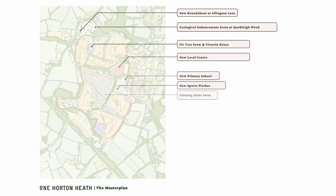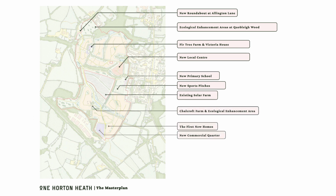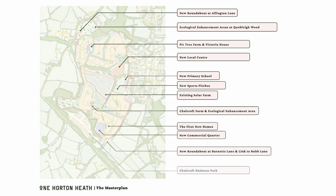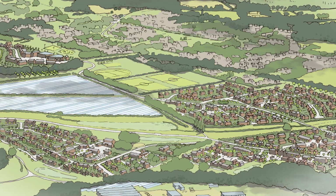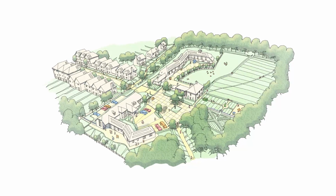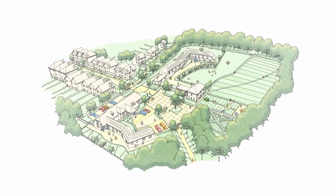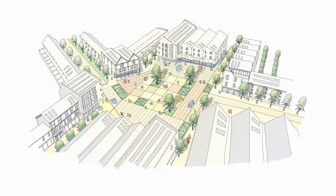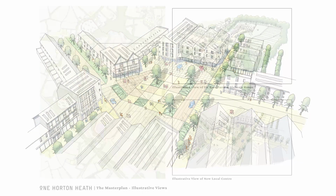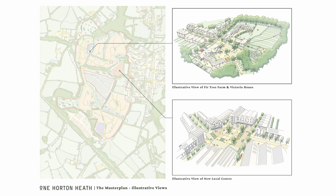This means that we're still in the early stages of testing some of our more detailed design ideas for areas like Fir Tree Farm and the local centre. These are amongst the most sensitive and complex places at Horton Heath, so it's important that we spend more time testing our ideas and consulting with the community on them. These sketch views show how we might approach development in the historic landscape setting of Fir Tree Farm and how we might create something more adventurous in the new local centre. These are just our first ideas, and we plan to continue working with the community on what might happen in these places. Jess Lloyd is our highways engineer from Paul Bash & Associates, and she will now talk through some of our more detailed plans for footpath and road improvements.